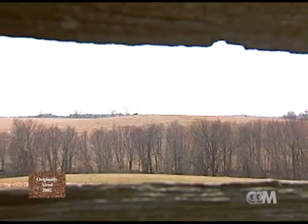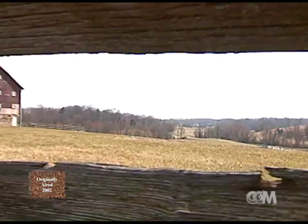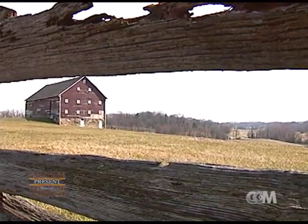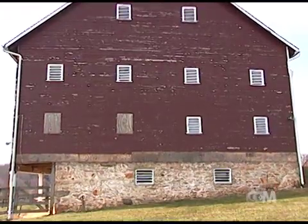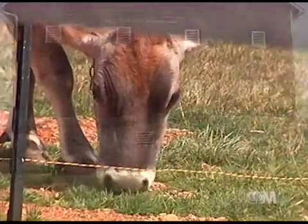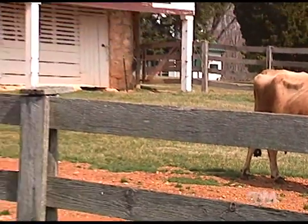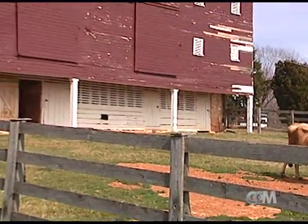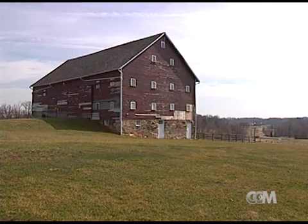The architecture was changing too. The most notable addition to the landscape was the bank barn. This large 2-story structure was banked into a hillside and served a variety of functions. The lower story was for stabling and was accessible from below. The upper story was a hayloft, which could be entered from the hillside.